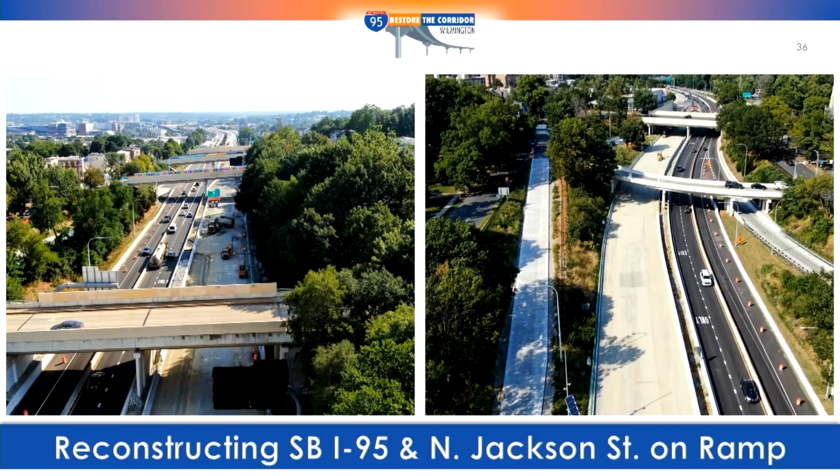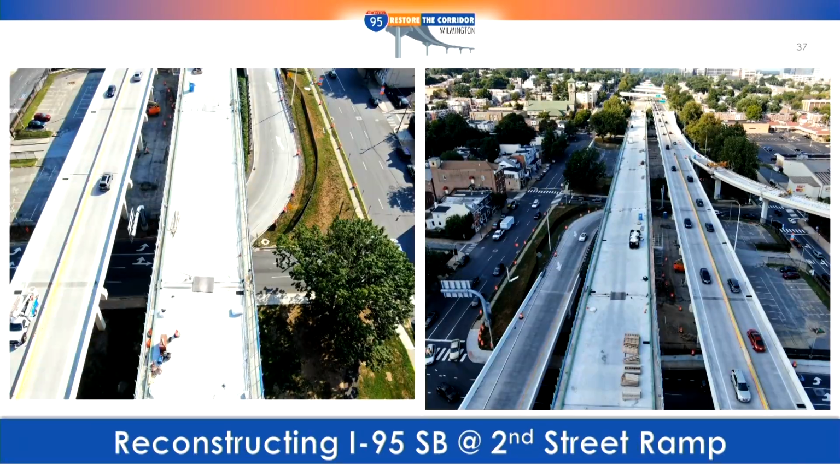A shot of the at-grade section through the city. And you can see here we are constructing a new ramp. And now we're on the viaduct. This is the 2nd Street ramp that was constructed right before this main line started. And this is bringing on all the cars from inside the city.